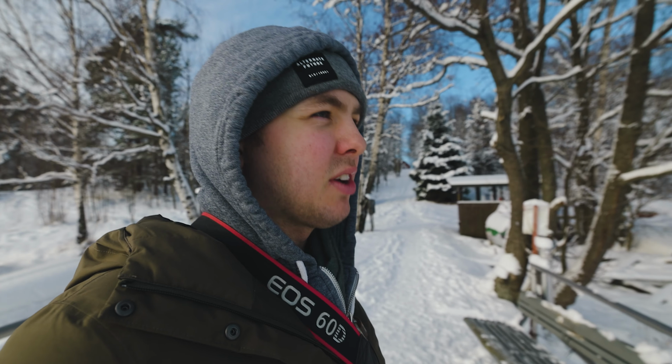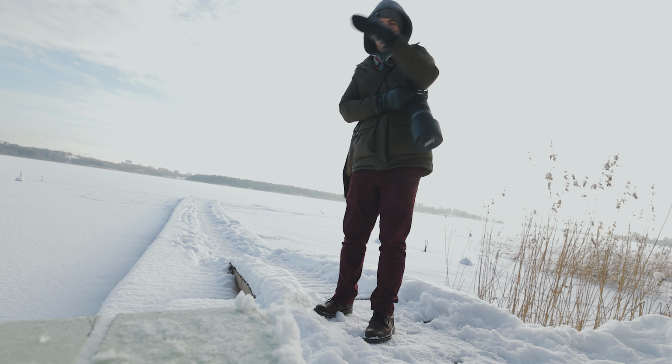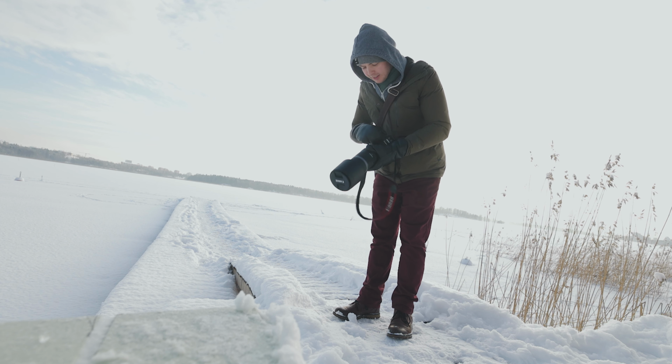Anyways, let's see if I can't take some people photos then, if there's no birds. So let's do that. I will be trying to find more birds. We're gonna go to another location after this, but for now, people photos. I think I lost my tripod somewhere too. Oh my goodness, I gotta go back and grab it.